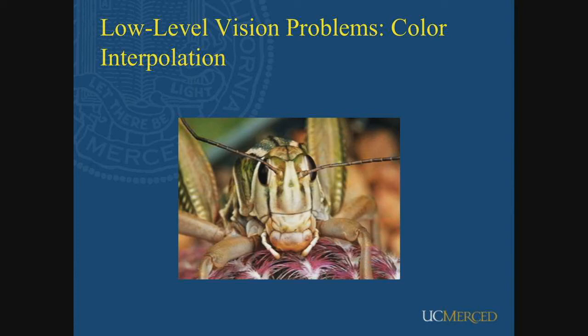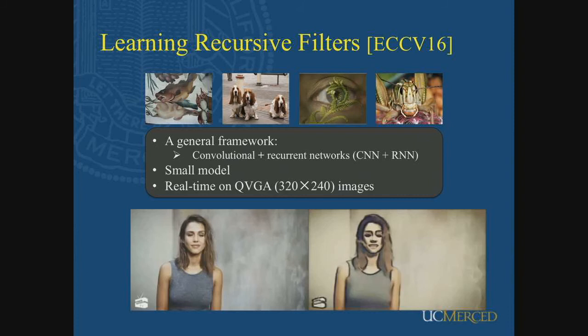There's one work by Shridi. They use a CNN model to learn all these filters. But the problem is that they use FIR filters, and the model size is large, and it runs slowly. What we found out here is that you can use a recursive filter for that. This is a hybrid model with CNN and RNN. The result is that it's much faster, the model size is smaller, and the results are better.